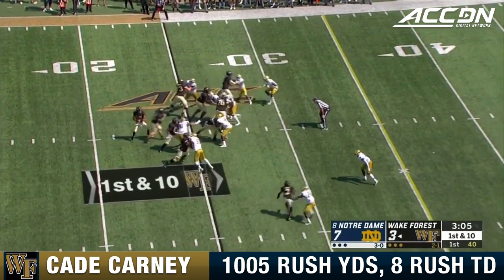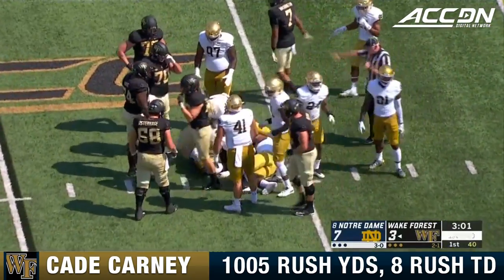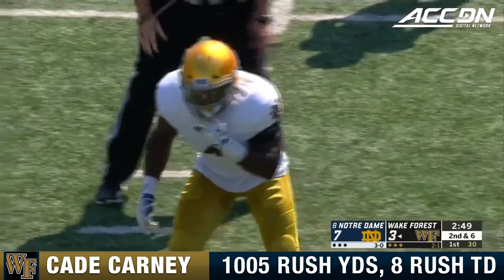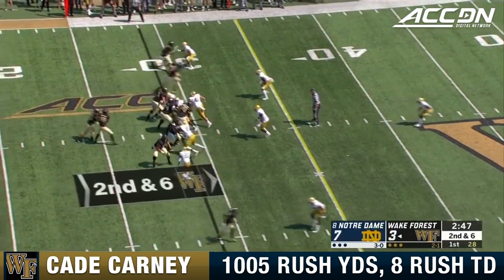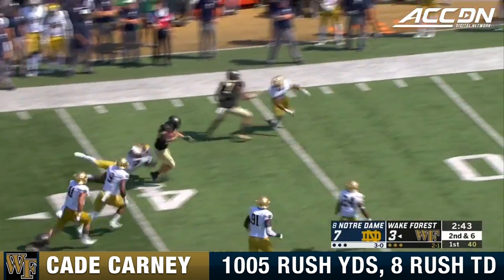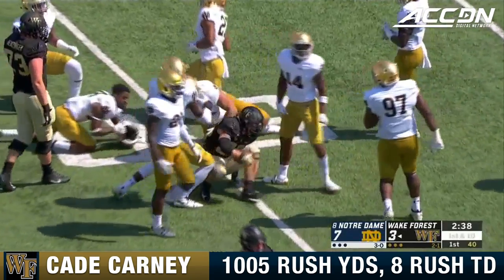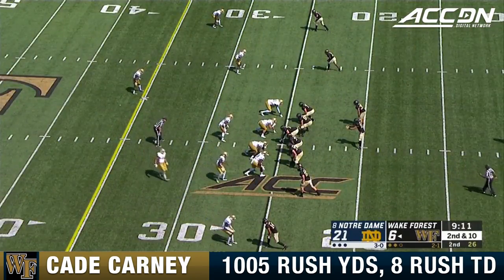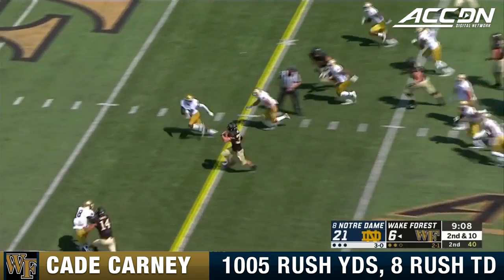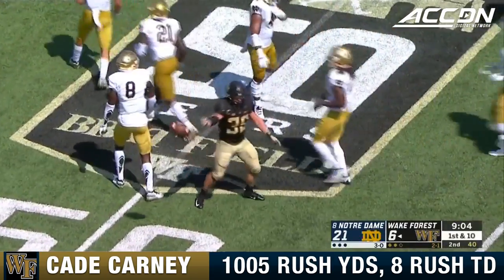Sam Hartman hands it off inside to Cade Carney. The powerful run to the 29-yard line. Drew Tranquil. They have not come on the field for one snap on this Irish defense this year. Cade Carney again outside. Still on his feet. Finally taken down. As soon as he got back to the line of scrimmage, they're ready to go. Nifty run by Cade Carney and good blocking on the left side of the line. It's a Wake Forest first down.